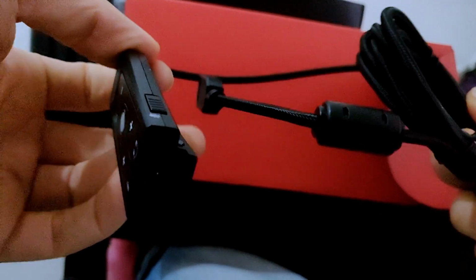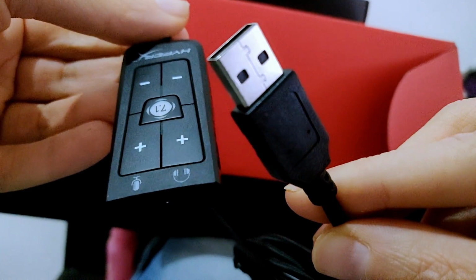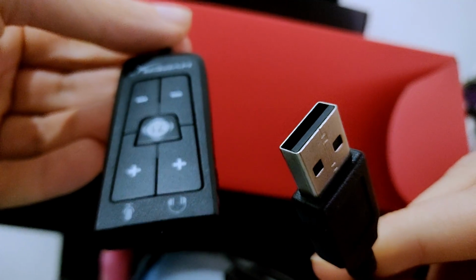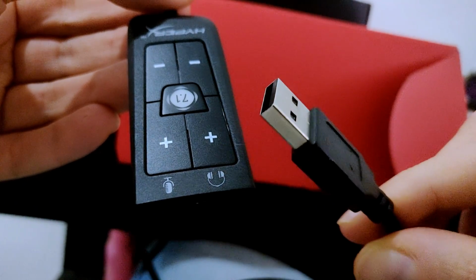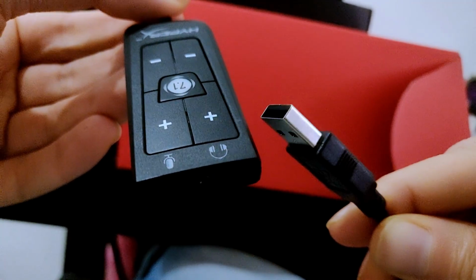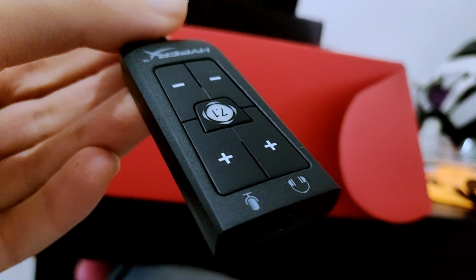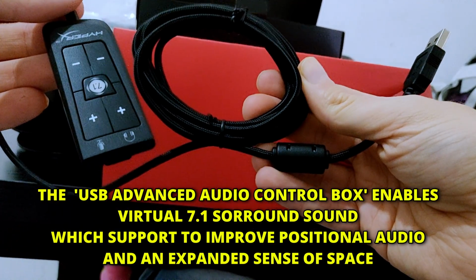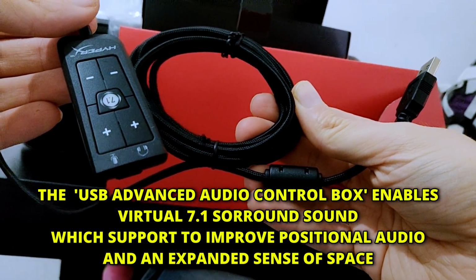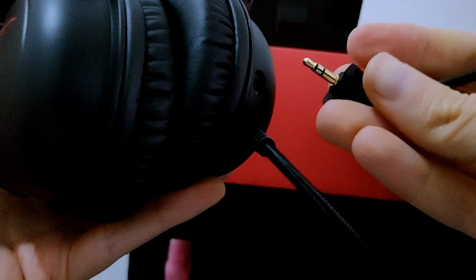And of course, one of the main benefits, you can actually use it on the PlayStation 5 and PlayStation 4 by just connecting the USB. And of course, you can chat with people online using the built-in detachable microphone. You can also control the volume for each one, and as you can see here, you also have the 7.1 button for the virtual surround sound. I probably won't use it at all. The cable, by the way, is pretty long, so good length.